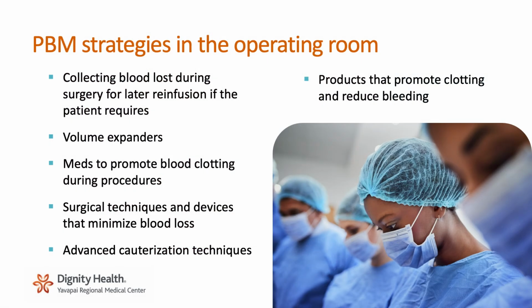This is particularly important when it comes to the actual surgery. So here we've listed just a few of the key strategies that are utilized to minimize blood loss or conserve blood during surgery. So as you can see, these include collecting blood lost during surgery and returning it to the patient. Now, this process would be used particularly in cardiac and orthopedic surgeries that have a greater potential for larger blood loss.